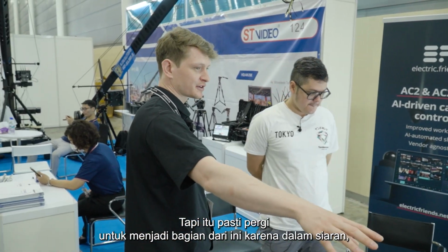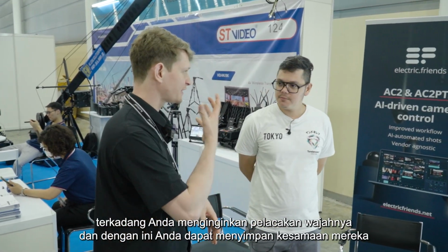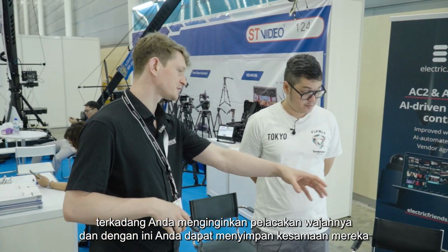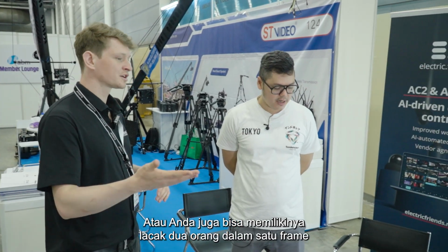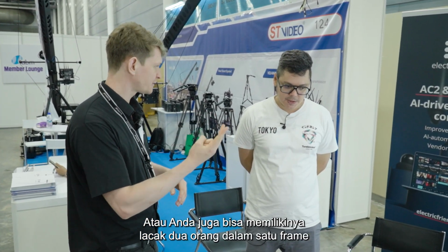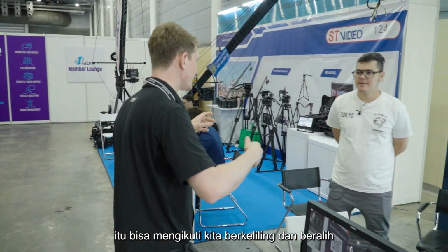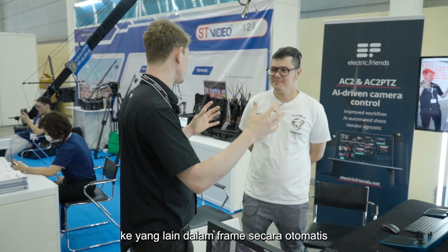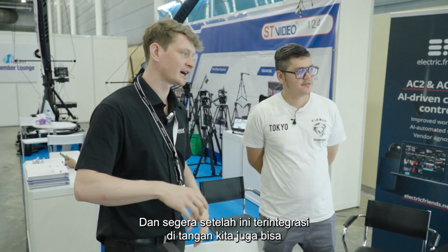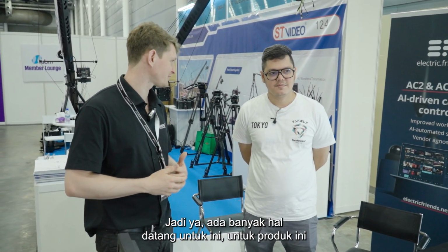But it's definitely going to be part of this because in broadcast, if you have a presenter in front of the camera, sometimes you want to face track them. And with this, you can save their likeness, and then it will track only this presenter and ignore everyone else. Or you can also have it track two people in the frame, and then if we move over, it can follow us around and switch. Oh, that was close. And switch to a different framing automatically. And as soon as this is integrated in our arm, it can also change the position to fit the presenter better. So yeah, there are many things coming up for this product.